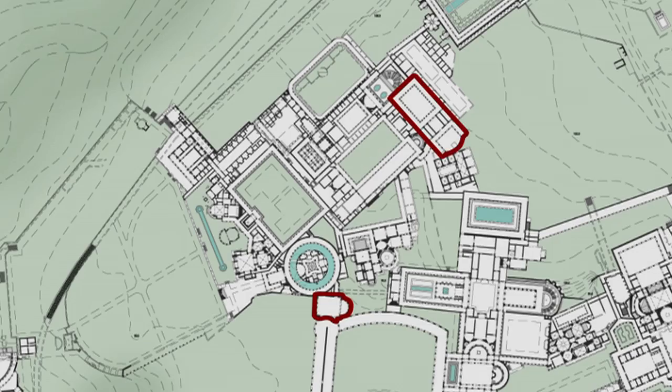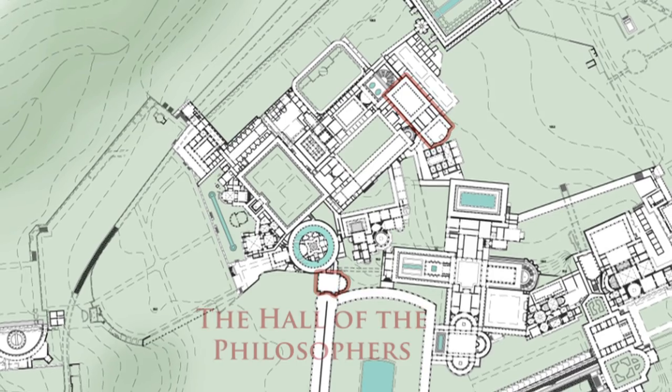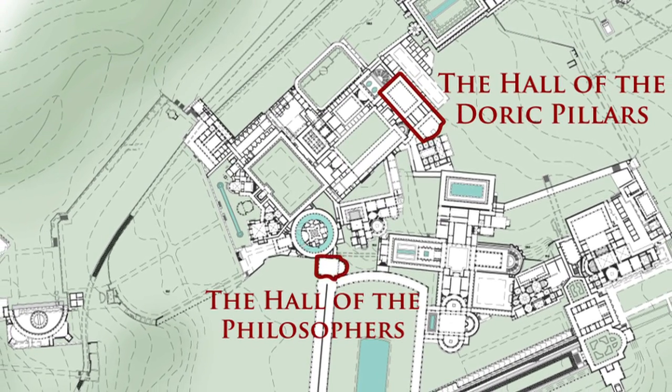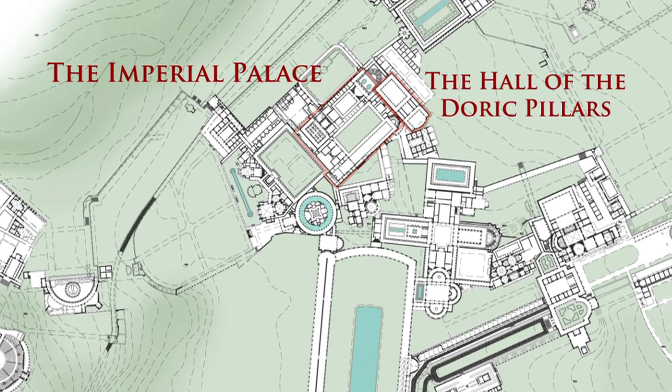Visitors typically visited the villa to conduct public business with the emperor. This was done in special audience halls, such as the Hall of the Philosophers or the Hall of the Doric Pillars. The Hall of the Doric Pillars was adjacent to the Imperial Palace.